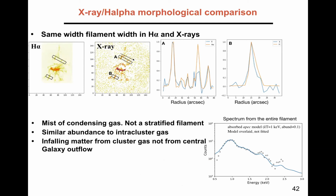And if you compare the morphology in 2 different boxes, in optical and in X-rays, you can see here that they have the same width. The filament really, the X-rays and the optical are really identical in terms of size. And when you look at the spectrum, so this is not directly a fit, but this is compatible with a 1 keV plasma of low abundances, similar to the intracluster gas. And so this could be the sign that those filaments that we see here, this is not an outflow from the bright central cluster, but this is more infalling matter from the intracluster gas that is falling into the central cluster part.